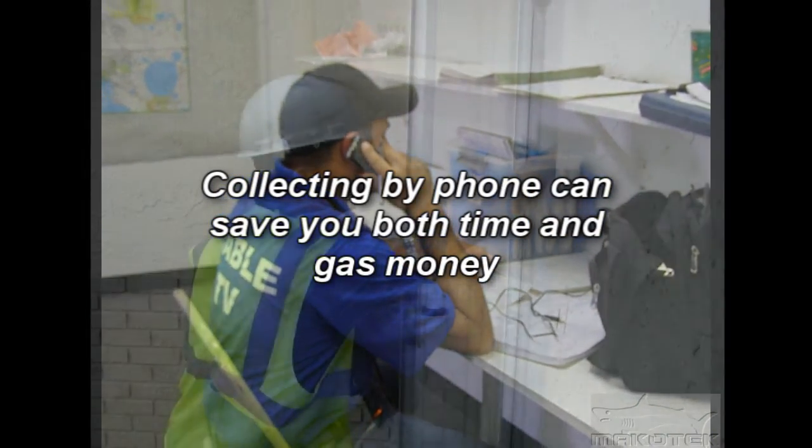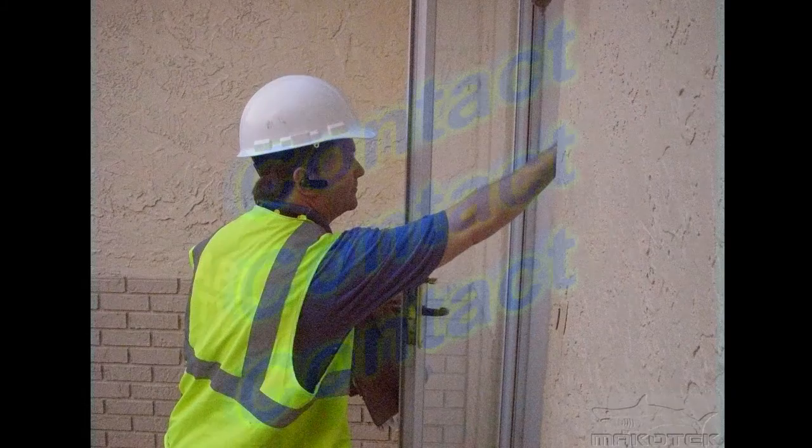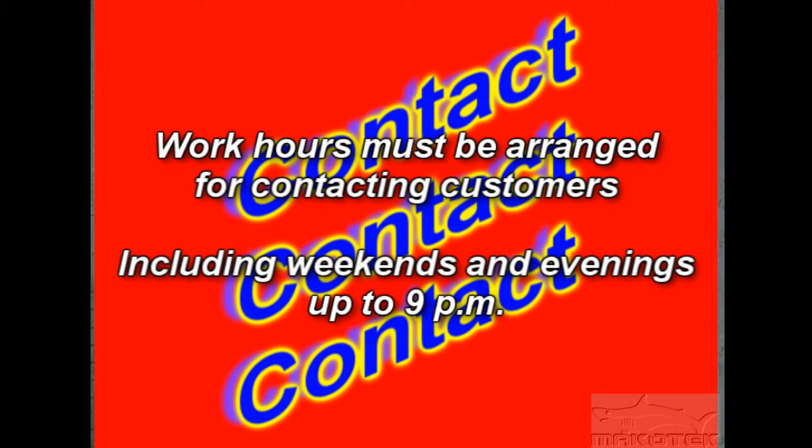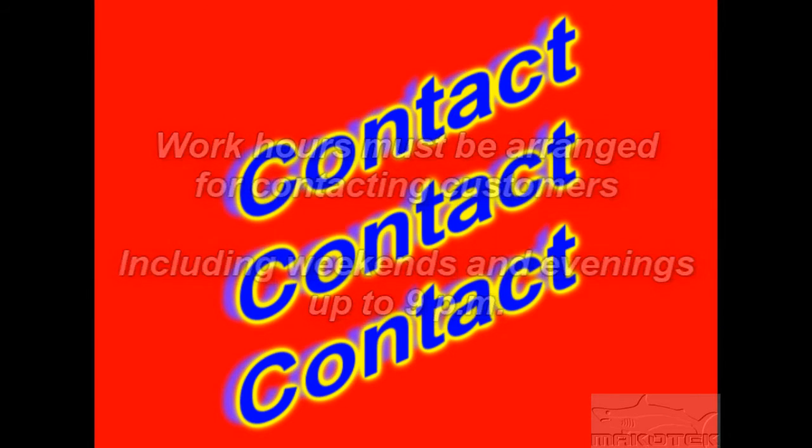Collecting by phone can save you both time and gas money, yet you still must go to the door to make contact and collect from many customers. Be sure to arrange your work hours to make contact with customers. This includes weekends and evenings up to 9 p.m.